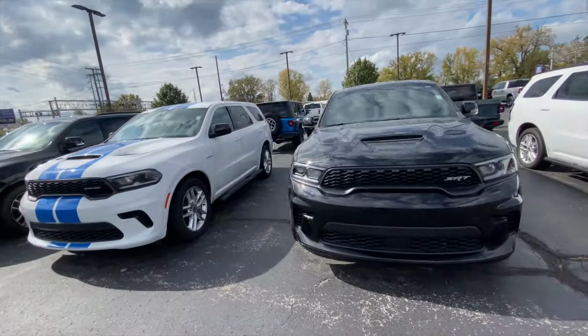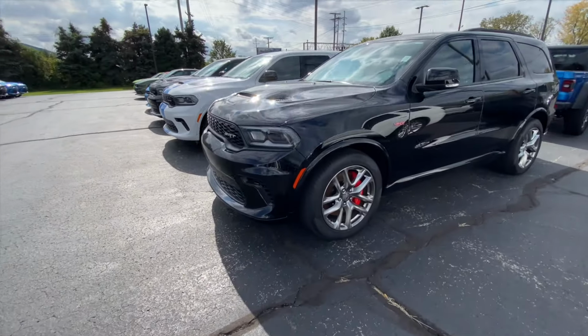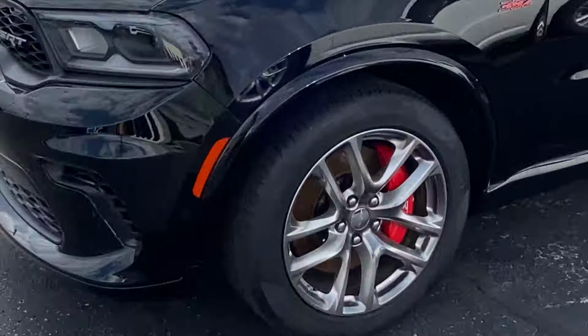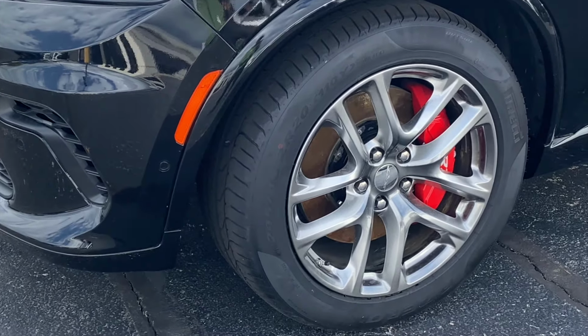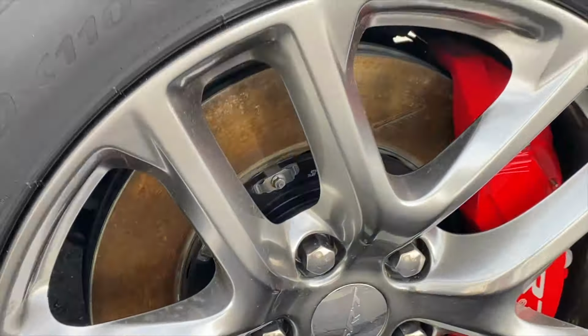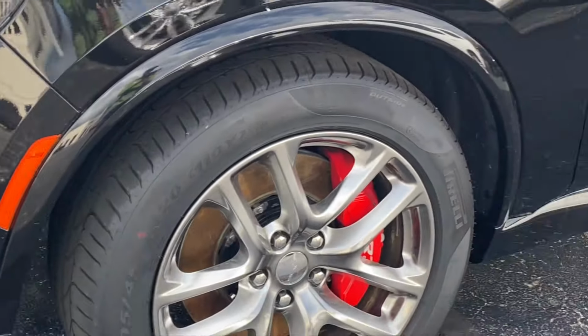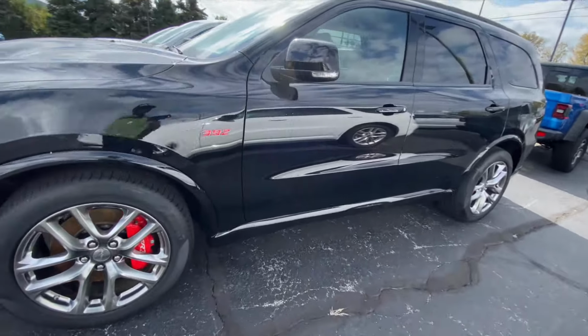Here go another one. This is the one you want right here. This is the SRT 392 Dodge Durango looking good. Look at those wheels. Look at the lot rot that's coming with the wheels too, though. We hope they ain't got no flat tire marks on the tires and everything. Hopefully they moving it around a little bit. Got the 392 badge.